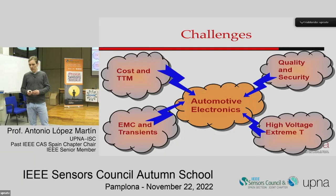Other problems are related to quality and security. Typically, the quality standards that you need in automotive electronics are much higher, particularly for critical systems, for instance, systems that are in or around the engine, and so on. So that complicates things. And also, standards related to security are very, very strict. So it's difficult to meet these standards in the systems you are doing.